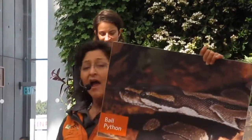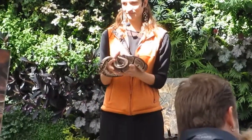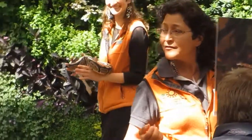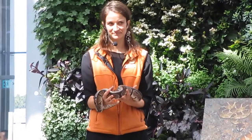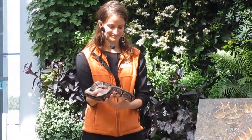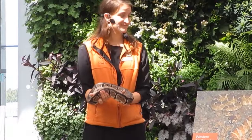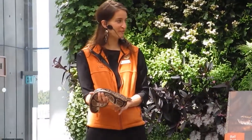All pythons and boas can also have pits, and those, does anyone know what those are for? What do they detect? What about heat? So they detect heat. So pythons and boas and pit vipers like the rattlesnakes, they can move around at night because that is when most of the rodents are also moving around. So extremely good predators with these heat-sensing pits. Exactly, good way to find your food.